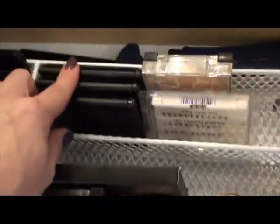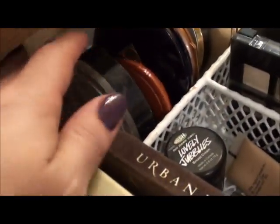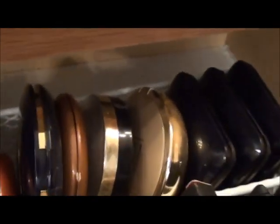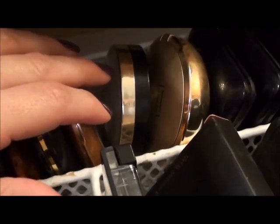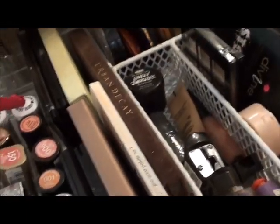Backup e.l.f. palettes that I bought. False eyelashes I never use. A backup bronzer. These are all face palettes, not face palettes. Is there such a thing? Inglot pressed powder, Estee Lauder bronzer, Estee Lauder compact, a backup of my NYC Sunny. I don't even know what this is. Something else, Milani, and these are a couple of 3 Estee Lauder blushes that I never use. So that is that.